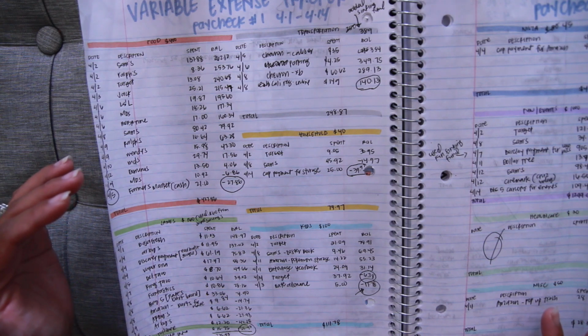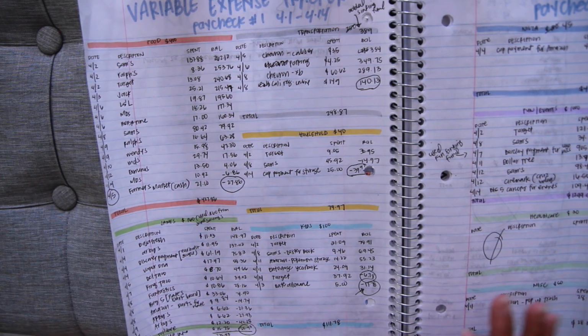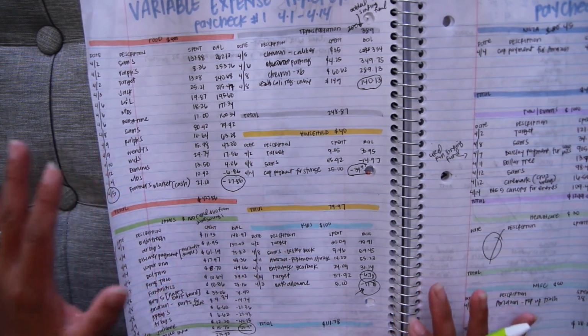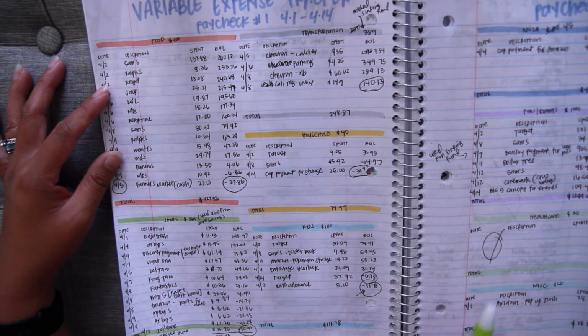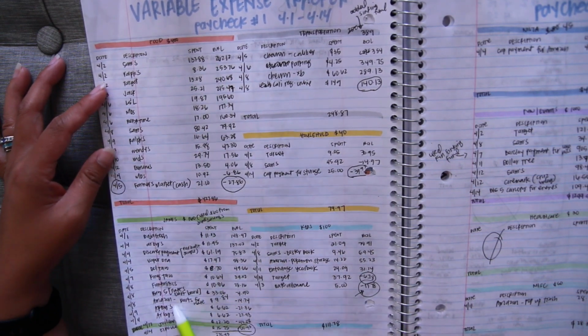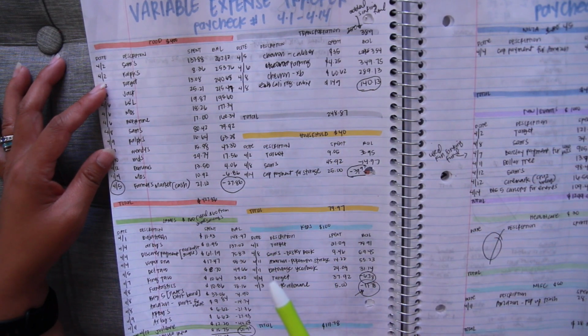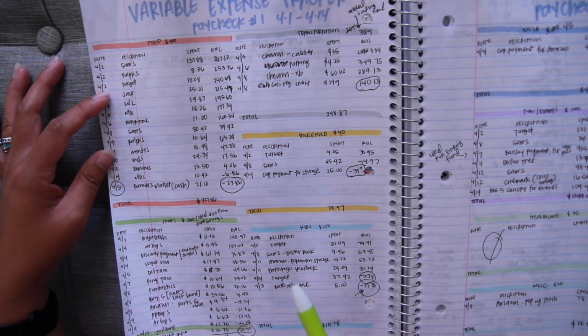But I just didn't like it. I don't know. I think I'm just so used to the old way, which I'll show you in a little bit. But for this one, I had all my variable budget categories broken down this way. So this is all my food, my husband, transportation, and all of that. The problem is sometimes that I don't know if I'll ever have enough lines.